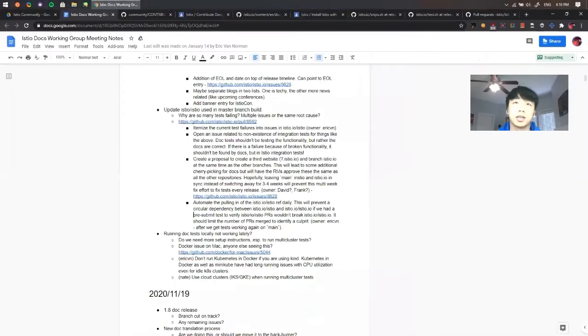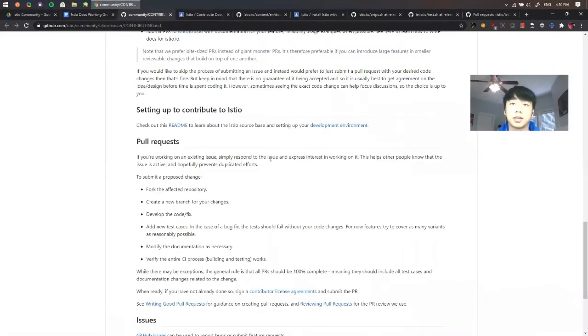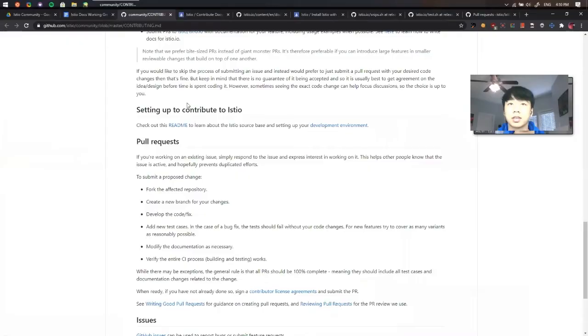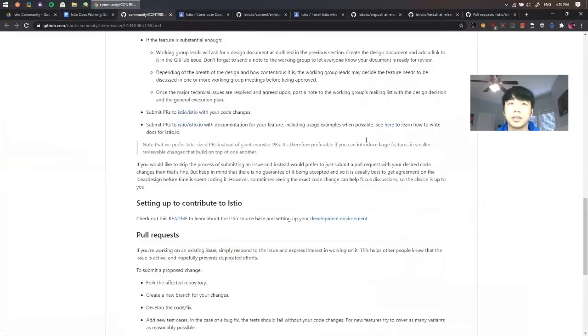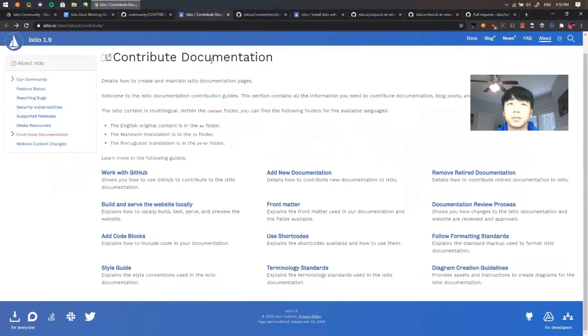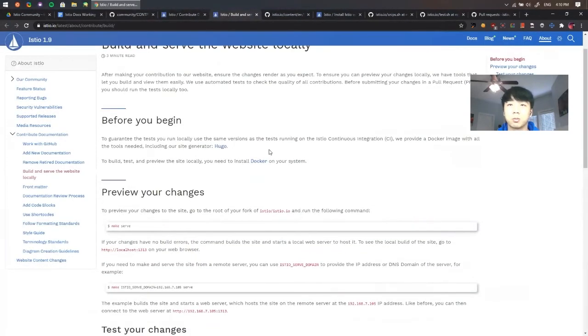So here we have a general contributing guide on this website. And this is the page for contributing documentation, which shows formatting standards and guidelines. And also it shows how to build the website locally. So our website runs on Hugo.